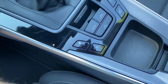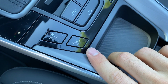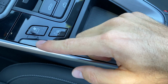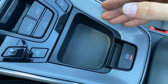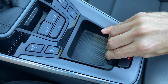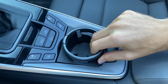Moving on down, we've got some controls for our seat ventilation and heating, both of which are 3-stage. Back here is our e-brake. Push down to release, pull up to engage. Nice aluminum trim surrounding that e-brake and this cubby right here, which is interesting. It's not very large, but you could put maybe your keys to the car, keys to your house in there, or you could replace it with an adapter for a beverage. Look at you.